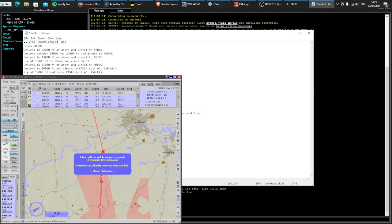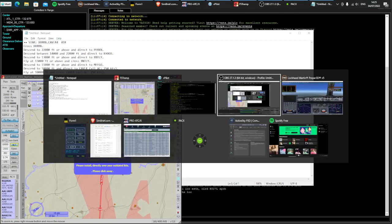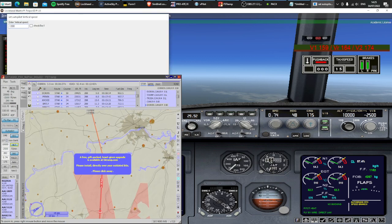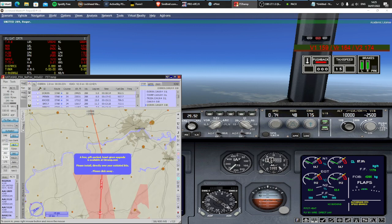Well, it's been nice using Pro ATC, I gotta say. It's a bit of a challenge using it with Vatsim, but it does at least keep you busy and make sure that you're doing realistic sort of procedures. Kind of feels like you've done a busy Vatsim flight, never mind just one centre. Right, we're heading 230. I think we can reduce our rate of descent here. I don't think we need to be anywhere near this.